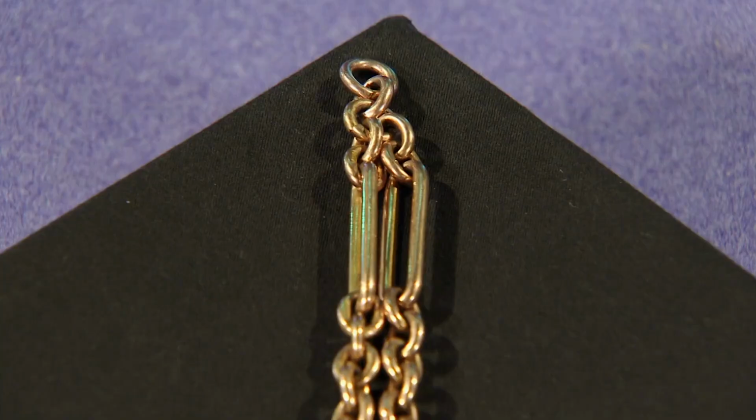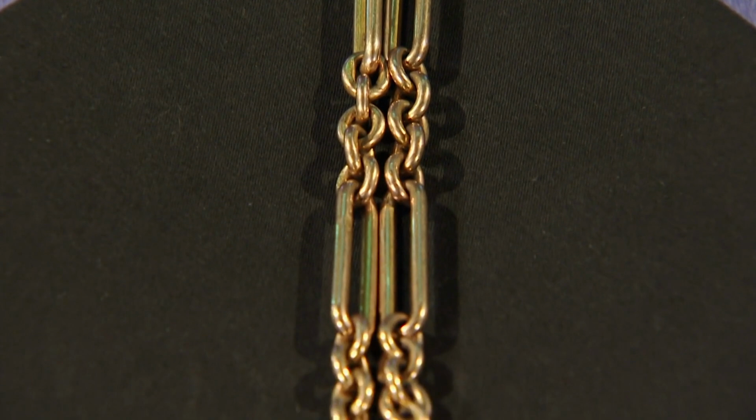These have gone up in value, but they've gone up for the wrong reason. They've gone up because of the scrap value, not because they're a piece of jewellery and somebody wants to wear it. It's a shame, really. It is an awful shame, but the way the market is now, this possibly could end up that way. If you were to sell it, what would you do with the money?